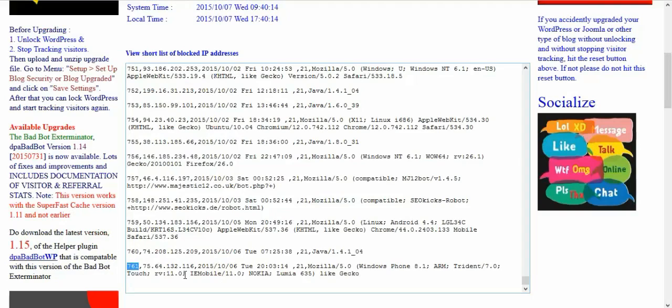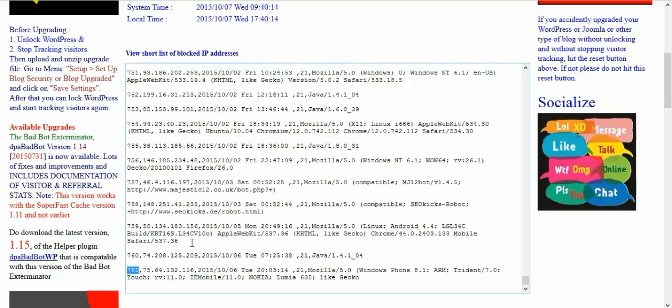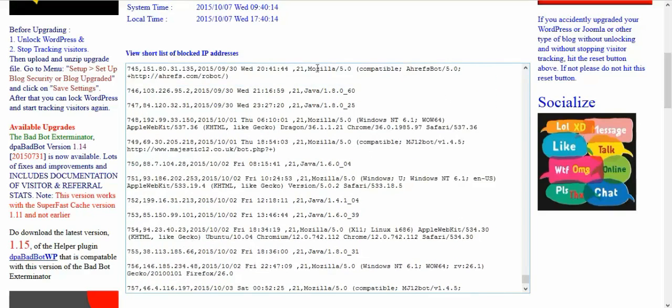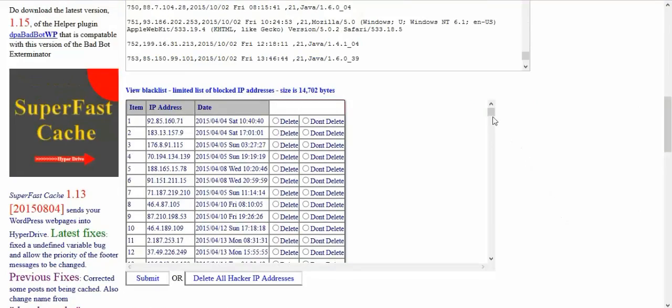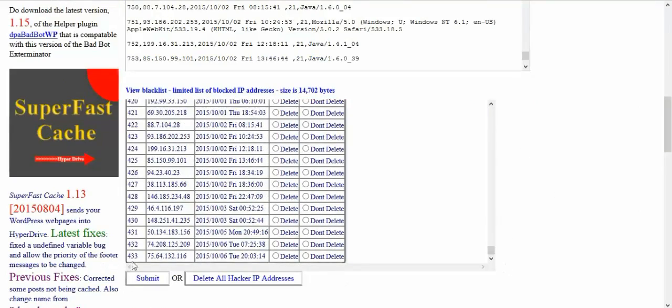Remember, it monitors the hacker's activity and then blocks. It doesn't have a blacklist to work with. It begins its own blacklist depending on your site's performance, which is a very intelligent way of doing things. Okay. To date, there are 433 actively blocked hackers and bad bots.